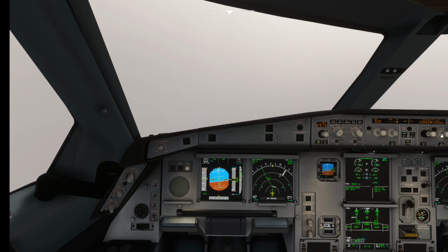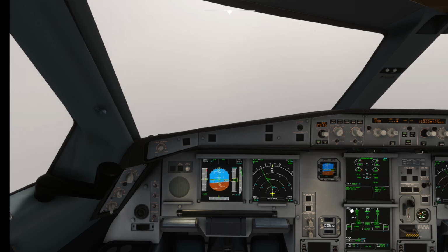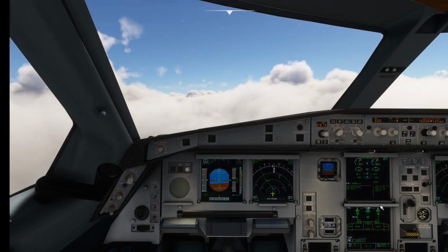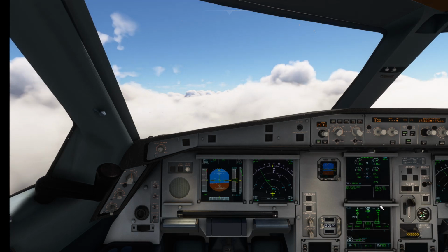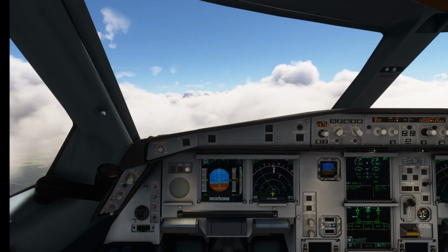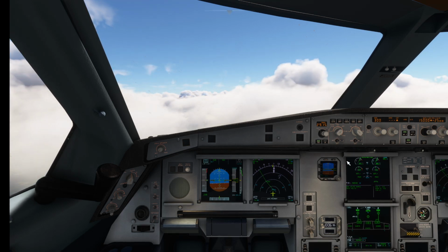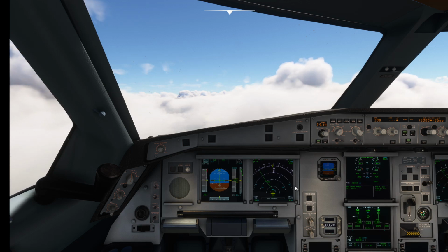Kilo Echo Victor 777. Malmo Center, Kilo Echo Victor 777 is passing 8,100 feet, climbing 11,000 feet. Kilo Echo Victor 777, Malmo Center, altimeter 29.14, radar contact. Continue to Tango Echo Bravo.